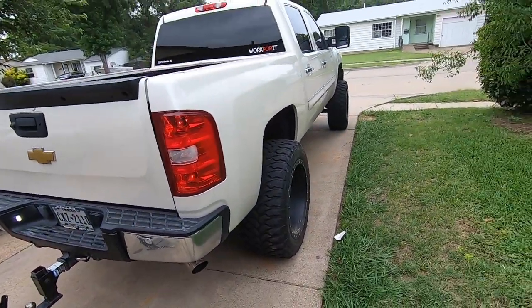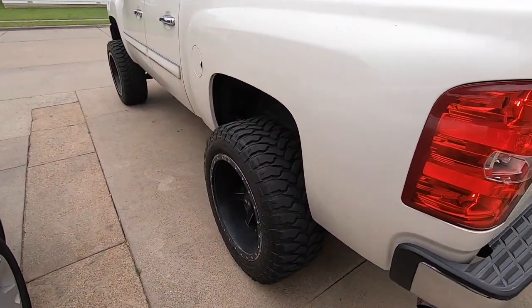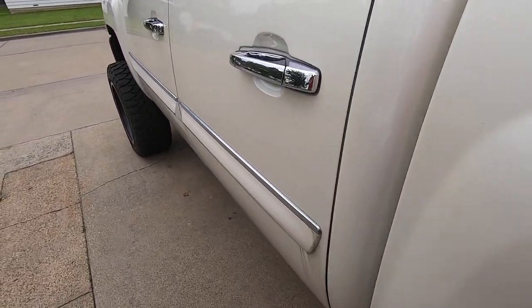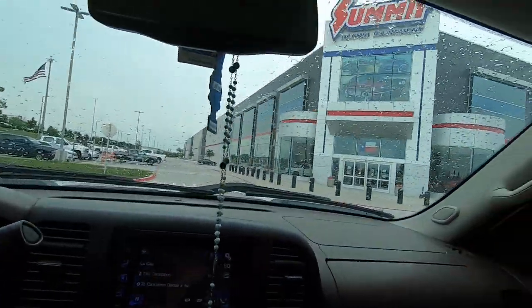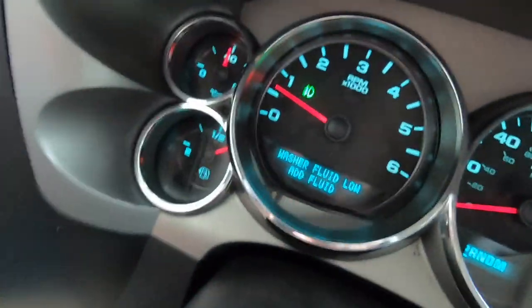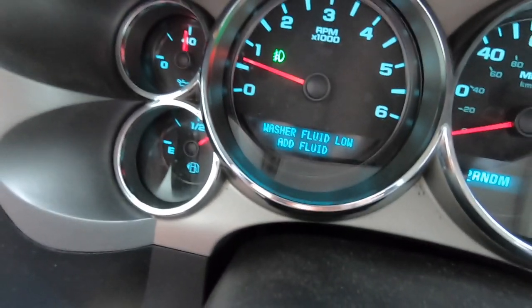So yeah, let's go ahead and go to Summit real quick and see what we can do. Or maybe I'll probably end up buying the headers, I don't know, maybe. And for sure we're gonna go to that muffler shop, probably change the muffler up a bit. So let's head out. All right, so we're here at Summit. Let's head in and see what we can find. I need blinker fluid, so I might just buy some blinker fluid while I'm at it here.